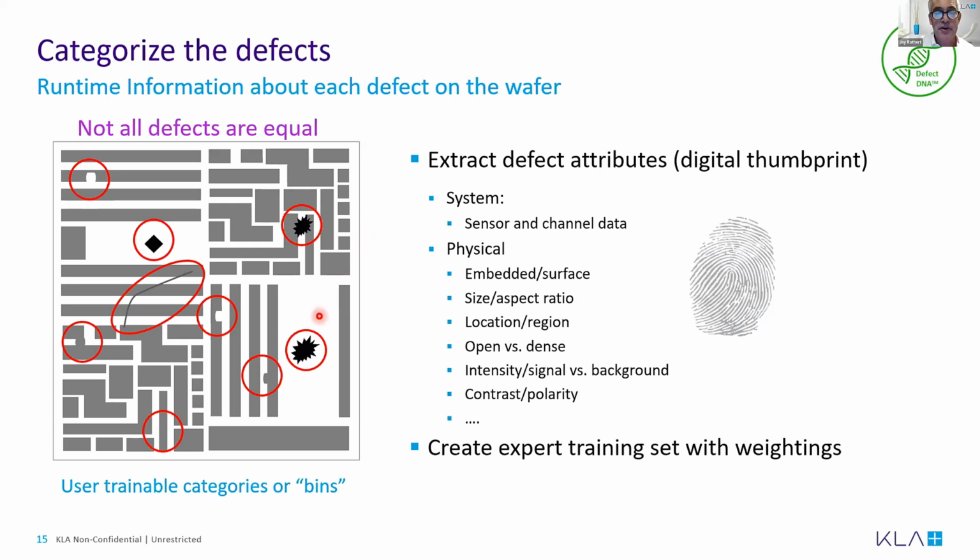A small defect in an open area may have zero impact at all. Bigger defects in a patterned area like this could create shorts that will definitely kill the die. And then there are some that may be uncertain, like these mouse bite chunks out of a line that may become reliability issues over time. So the machine vision of the system is measuring all the physical attributes of all these defects in runtime as the wafers are being scanned, and extracting basically a digital thumbprint of each and every defect.